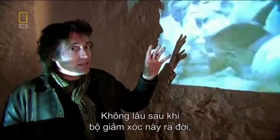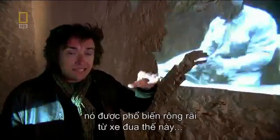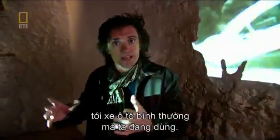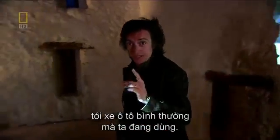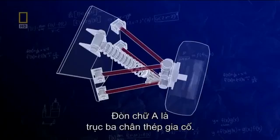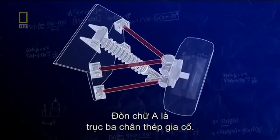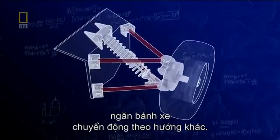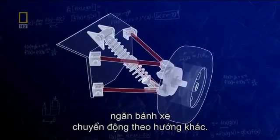But no sooner had that suspension been pioneered than it cascaded down from racing cars like that to more ordinary everyday cars. And you can still see it in use today. And there it is. It's a wishbone. A wishbone is a triangle of strengthened steel. It only allows movement up and down, stopping the wheels from moving in any other direction.